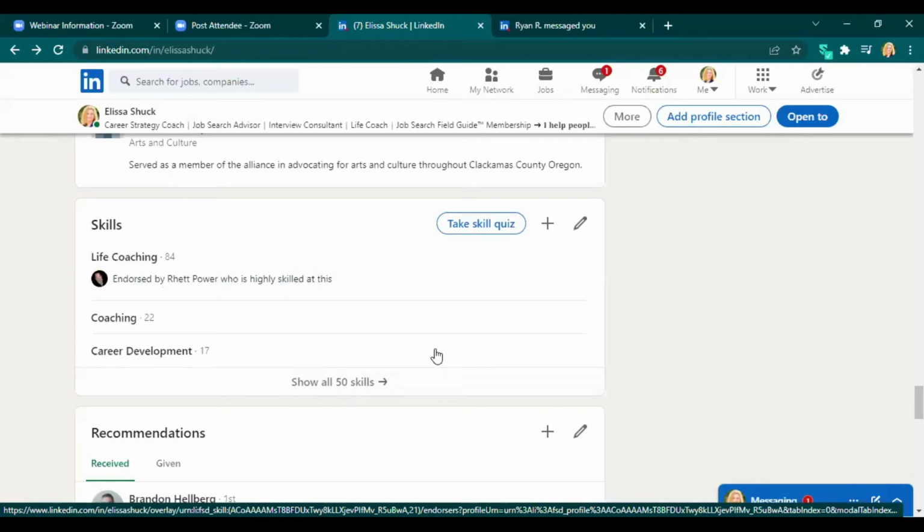It's a little hard to edit when you have 50 because you have to take some things out and move some things around. So say you get up to 40, 45, you still have wiggle room to adjust your skills based on new things you're learning, based on things you're seeing in job descriptions.